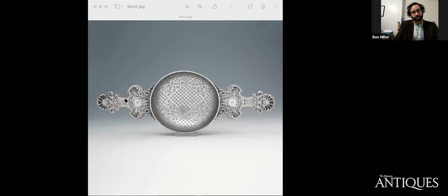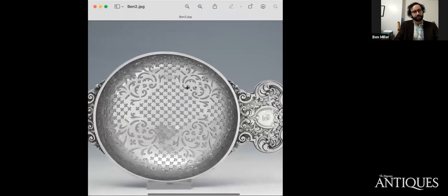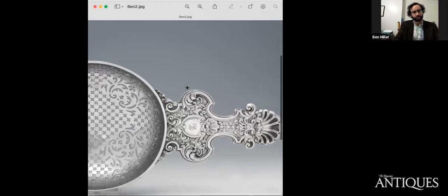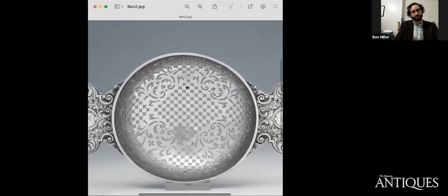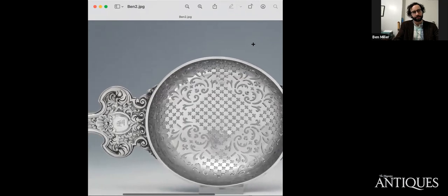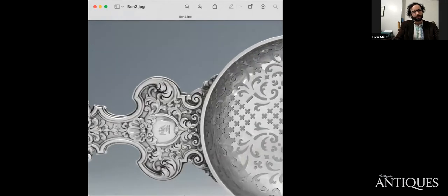Crespin, this silversmith, was a Huguenot immigrant to England, fleeing France after the revocation of the Edict of Nantes, the tamping down on religious freedom, which led so many French Protestants to cross the channel, either to go to the Netherlands or into England. And fortunately for the English, they brought many of their best craftsmen with them. So Crespin is a great example of a silversmith who would never have found himself in England if it weren't for this political and religious squabble.